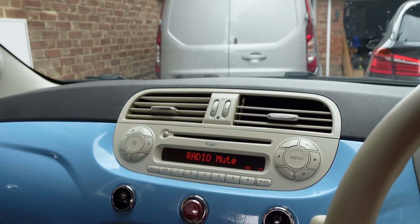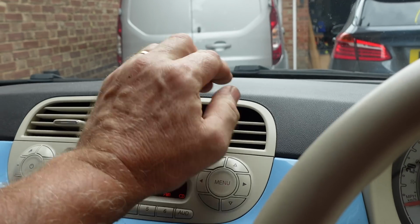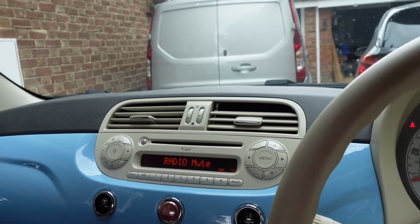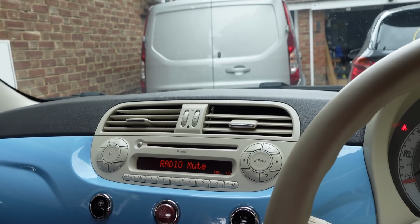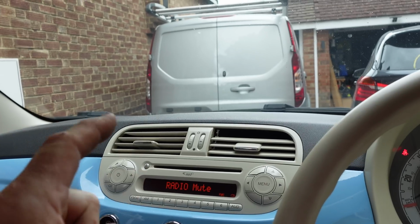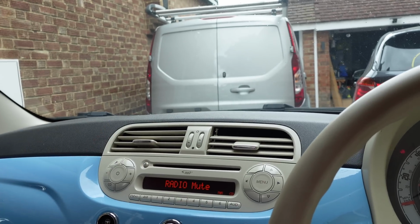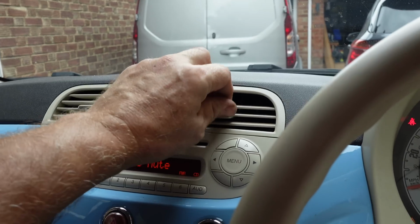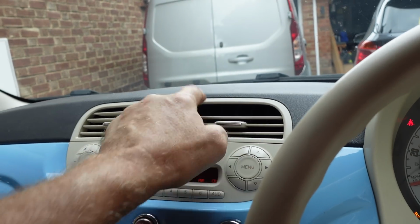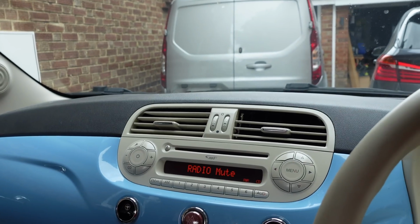But it works. This is knackered. She's probably had a phone holder on this, which has destroyed it. So we'll have to change that. I'm not sure whether I've got a spare or not. I think I have, based on one of the stereos that I changed on here and took the vents out. So I might have one. I know I've got some bits. So whether I've got enough bits that I can fix this or not, I don't know. But we'll cross that bridge as and when.